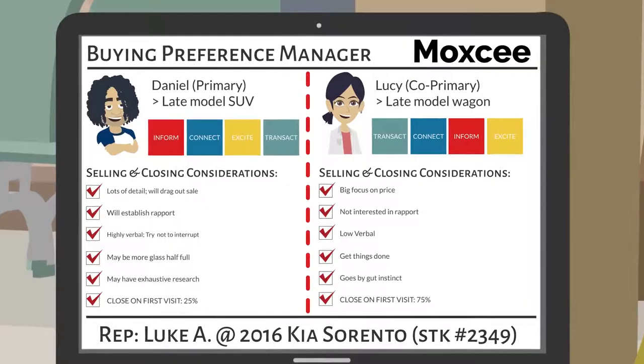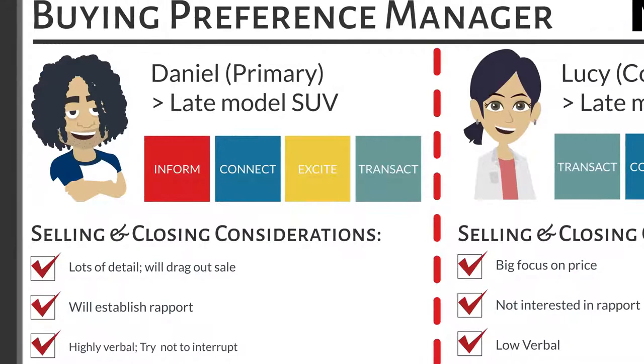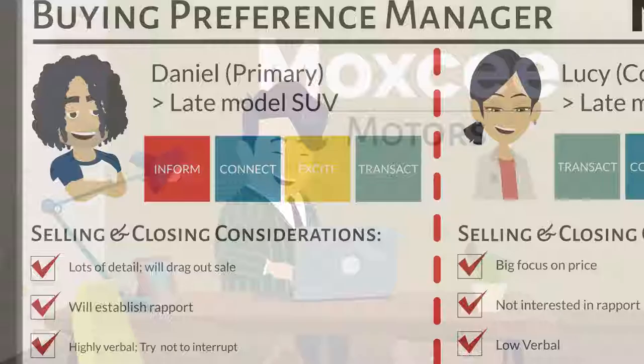The buying preference reveals the stronger influencer in the sale. Lucy shows she wants to deal soon, or leave. Whereas Daniel may drag out the buying experience, as he is a pamphlet seeker. Joe can now send Luke important information on what to do next, virtually touching desk.